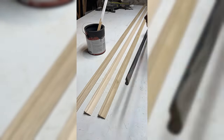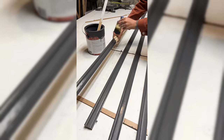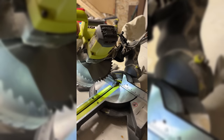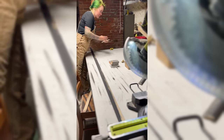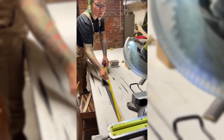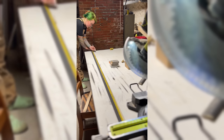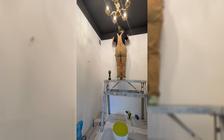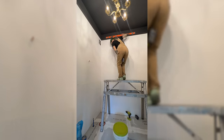Here I am painting the picture rail black, getting ready to hang it. I hung this rail by myself. It was fairly easy, I think just because it's such a small room. I was able to just nail it up with the brad nailer to get it up and hung. And then I went in and did trim screws in the studs so that it was very sturdy.